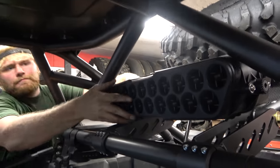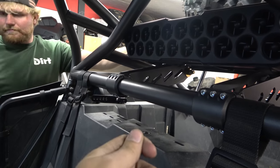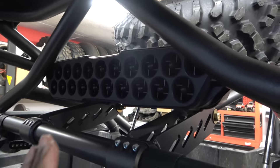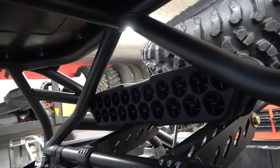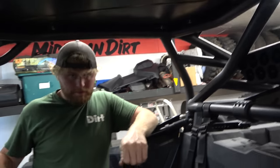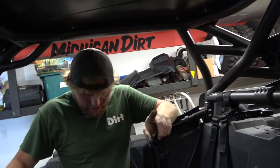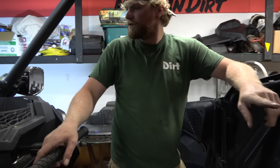So this S&B particle separator actually comes with great instructions. It has one of those codes you scan with your phone. But with this cage and everything, it's going to be a little bit of a challenge. Nick thinks he's come up with a way. I think I did.